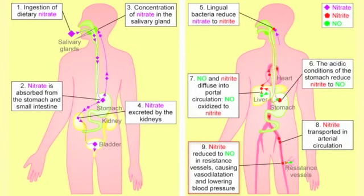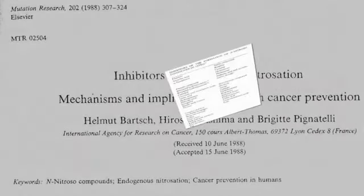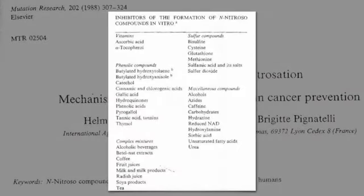So the answer to the riddle, finally, lies in the circumstances in which nitrites form nitrosamines, and that circumstance is in the absence of plants. Phytonutrients like caffeic acid, found in all plants, block nitrosamine formation, as do ferulic acid, ascorbic acid, vitamin C, and others. So nitrates plus plant foods, no problem.